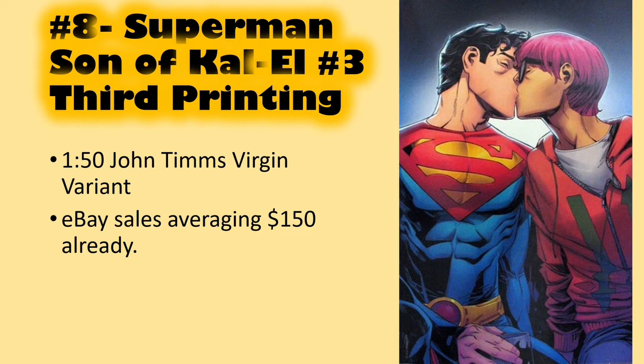They're fairly common on eBay right now. I mean, common for a book that's supposed to be kind of a 1 in 50. So we'll see. It may or may not hold value, but it's something that has got a lot of attention right now. And the only reason I have it so far on the list again is it's pretty expensive right now for a book this new.